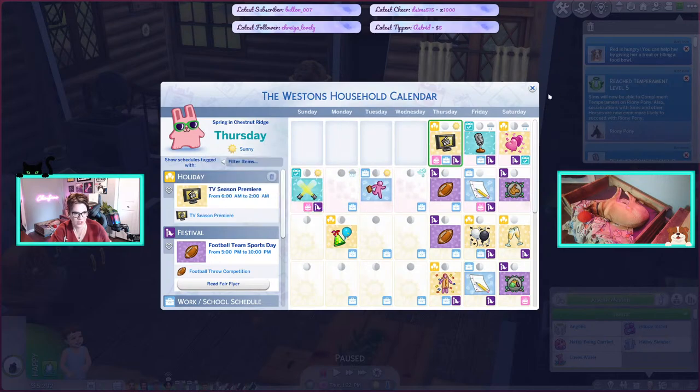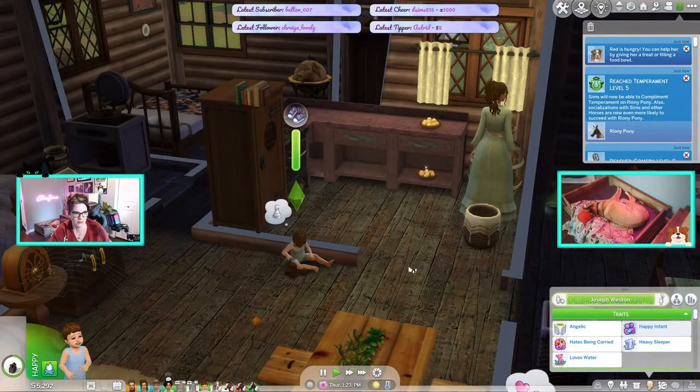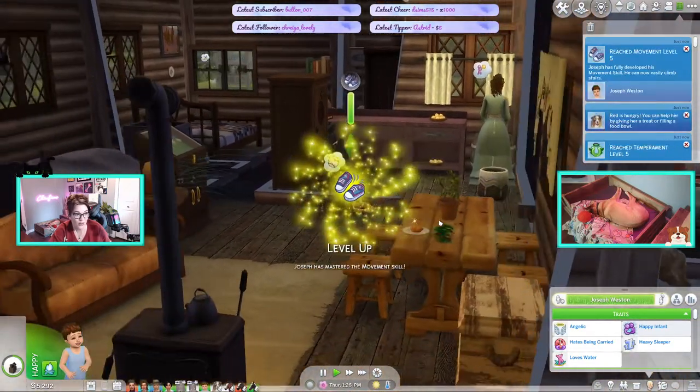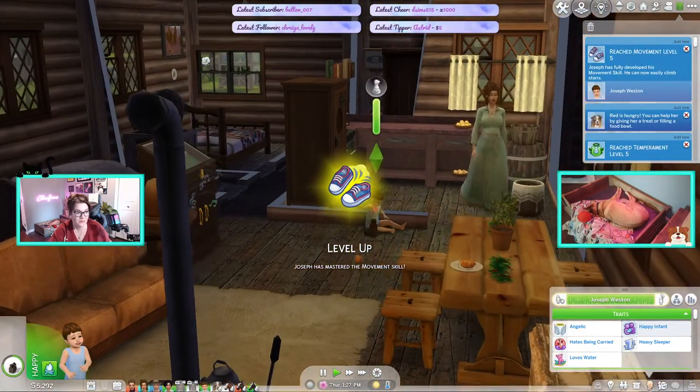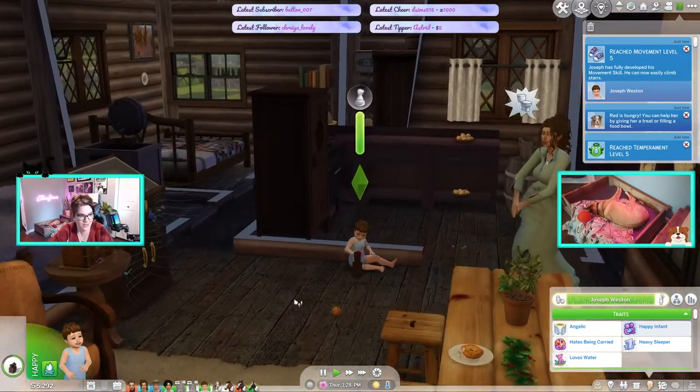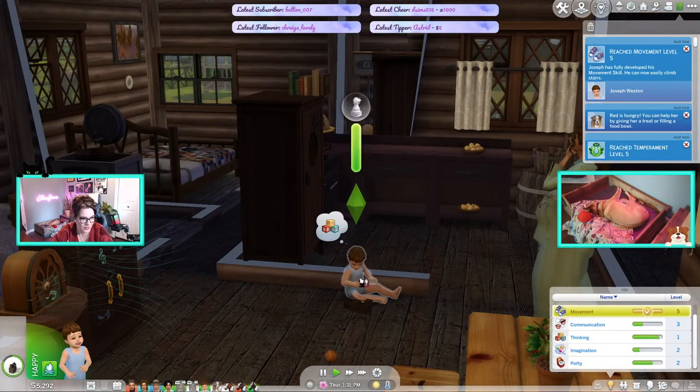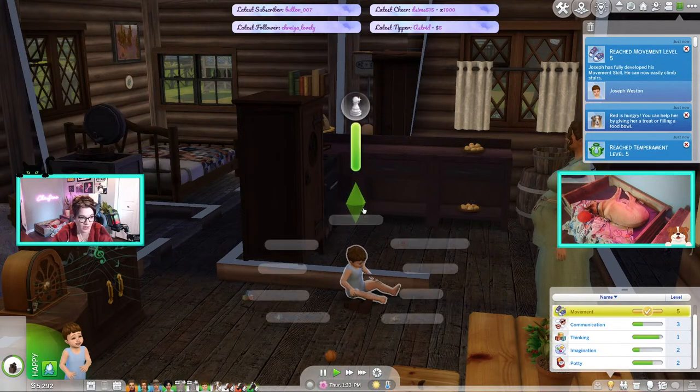And it's not Mildred's yet. Guys, I completely forgot about his birthday. He's mastered movement, so we can remember that for his skills. What else does he have? Nothing. Let's just do it. Let's age him up.